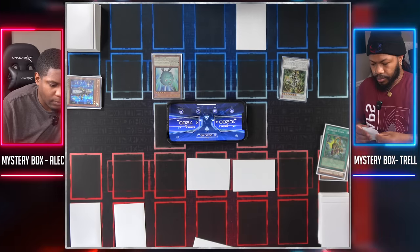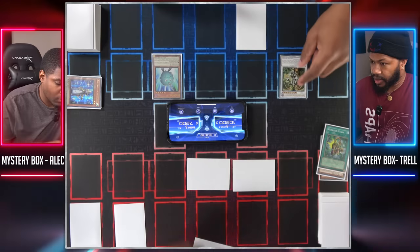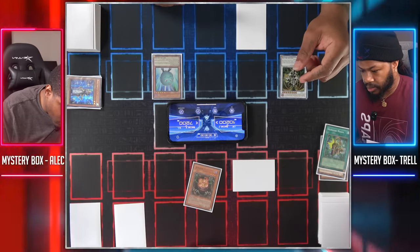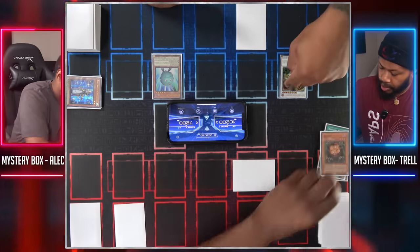Attempt to move towards battle. We're going to use Thought Ruler to attempt to attack this one. Thought Ruler hits my Sangan. So I get to add a 1,500 or less attack monster to hand. Now it's attack. I'm going to gain 1,000 life points.